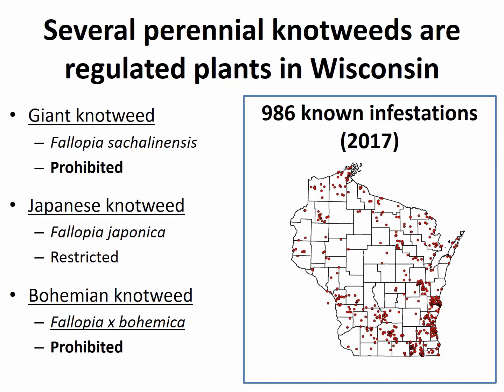So what do we have in Wisconsin? Well, we have three species that are regulated in Wisconsin. As you can see, here's a map to the right of the known infestations. We have almost 1,000 known infestations throughout the state, but I would still consider this an early detection species in most parts of Wisconsin. The three species we have are actually two individual species, giant knotweed and Japanese knotweed. And then the third species is actually a hybrid between giant and Japanese knotweed, which we call Bohemian knotweed.